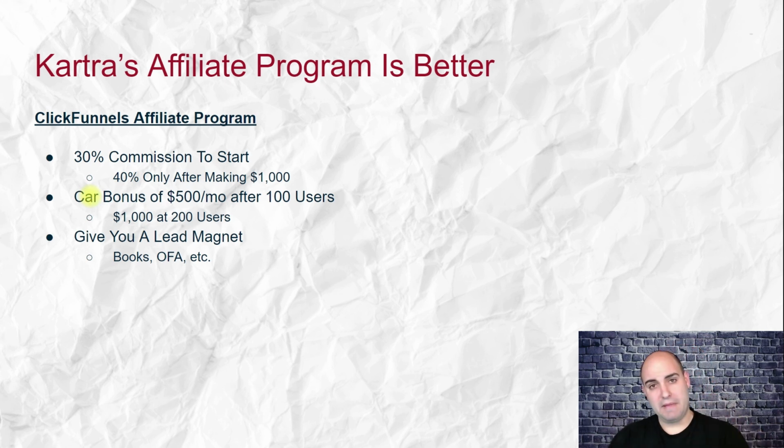And they also give you lead magnets. You get those .com secrets books, expert secrets, traffic secrets. You get one funnel away and all the information products that ClickFunnels sells. They're excellent lead magnets. There's high value in them. They are by far some of the best lead magnets that you can have out there.